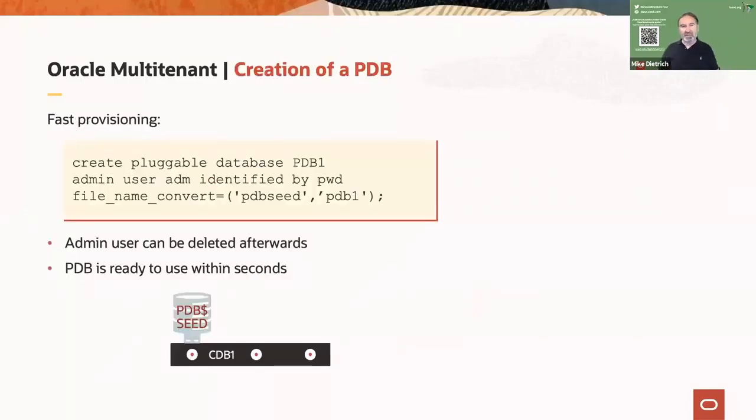Yeah, when you create a PDB, most of you have done that already. You say create pluggable database, admin user, identified by, blah, blah, blah. You can delete that admin user later on. SAP does that, for instance. If you're in the cloud, you will see that admin user has been widely used, but in your environment, you can remove it. The good thing is, once you provision it, it is ready to be used within seconds. No scripts need to be run.